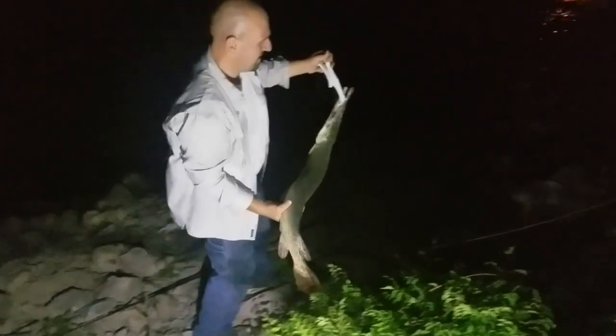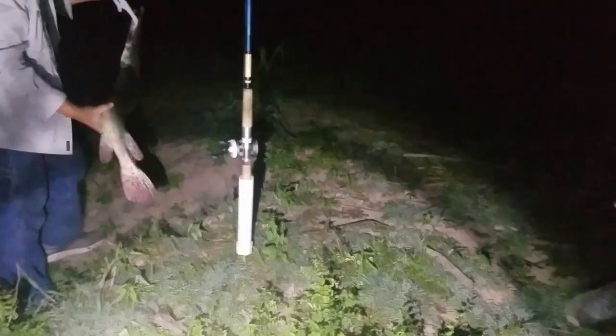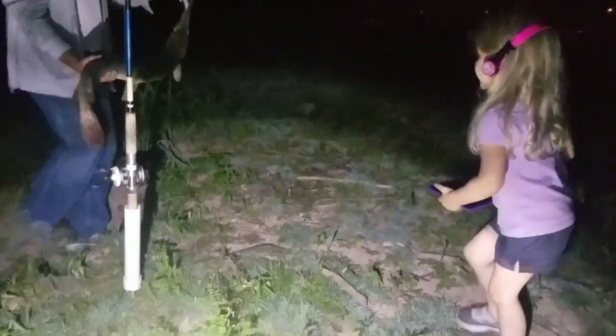You want to see it? Yeah. I'll bring it up there to you. Hold on. Because I don't want to get bit by it. No, you don't want to get bit by it. What is it? It's a gar. A gar? Uh-huh. I didn't know what a gar looked like. Yeah, that's what a gar looks like.